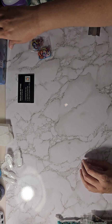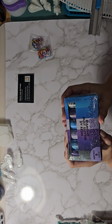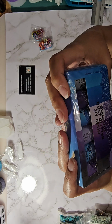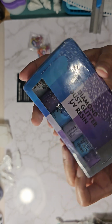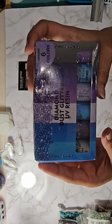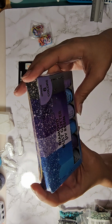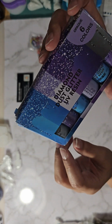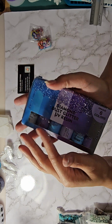And the last one, I got some Diamond Dust Glitter UV resin in the purple shade, and there's 6 in here, but there's only 10 milliliters each. It was $4.99. You might get a few pieces depending on what size earrings or small jewelry pendant pieces you're making out of them. I'm going to use them making a few Halloween pendants and earrings out of these and try them out.